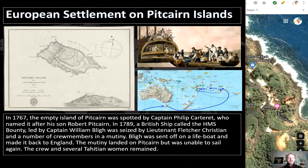In 1767, the empty island of Pitcairn was spotted by Captain Philip Carteret, who named it after his son Robert Pitcairn. In 1789, a British ship called the HMS Bounty, led by Captain William Bligh, was seized by Lieutenant Fletcher Christian and a number of crew members in a mutiny. Bligh was sent off on a light boat and made it back to England.